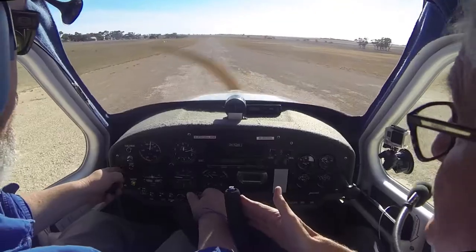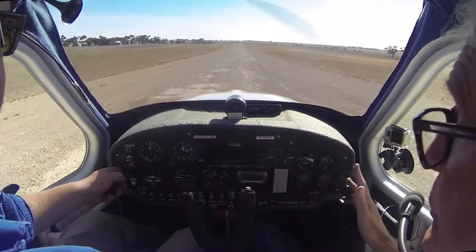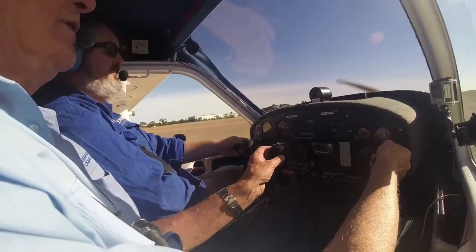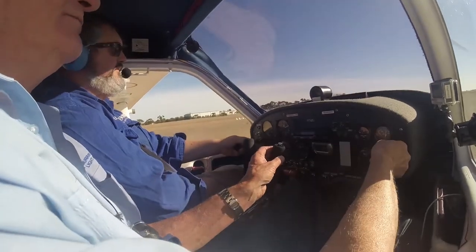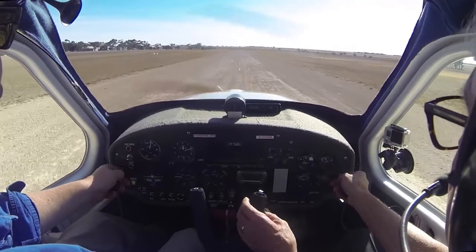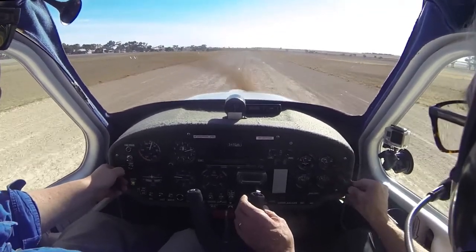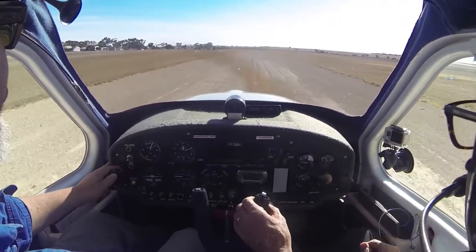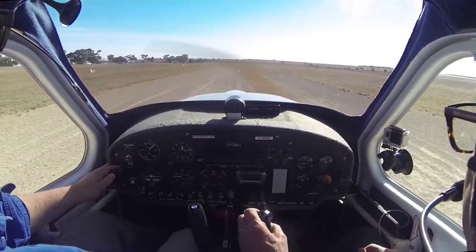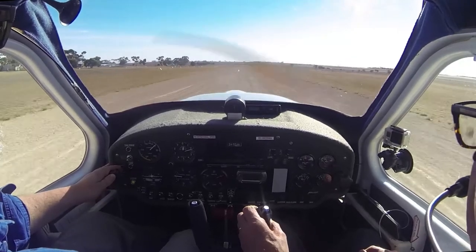Okay, so I'm going to hold the stick. You're going to get your hand away. You're just going to use your feet. So I want you to steer, okay? That's all I want you to do. Yep. So as we increase the power, it'll go left. Get a feel for it. Murray Bridge, traffic. That's perfect. That's right. I'm going to bring the nose back, keep steering with the feet, it'll come up on its own. That's it, use your feet, good.